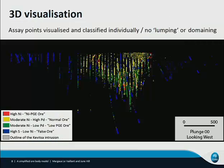And then we plotted everything, just one assay is 1 point, and they just had the colors, and that's what we had. So the outline of the intrusion, which you don't see here, is actually somewhere down around here. And that's where the drilling is, and that's where the mineralization is. So we could see that there were some interesting variations within the mineralization in function of the tenors of the sulfides, but we couldn't really quite pinpoint everything. There's a lot of noise in there.